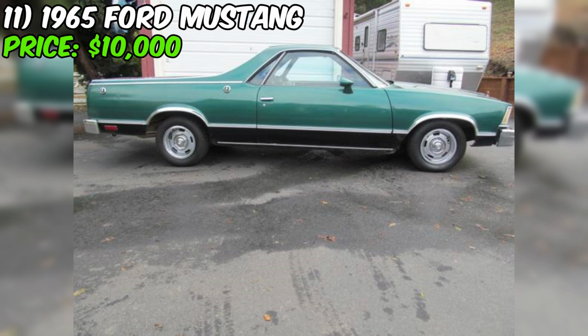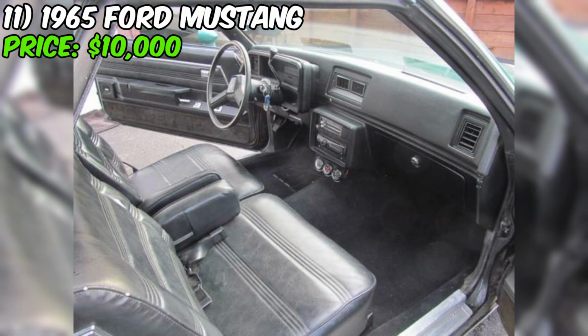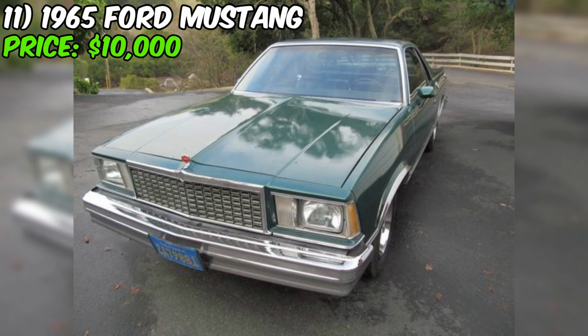First off, let's talk about the specs. This Mustang comes with a factory 4-speed manual transmission paired with a 200 cubic inch 6-cylinder motor. While some Mustang purists might prefer a V8, the 6-cylinder engine is still a reliable and efficient option that can provide plenty of fun on the road. The odometer shows 83,000 miles, which is relatively low for a car that's over 55 years old.